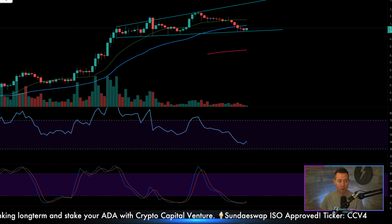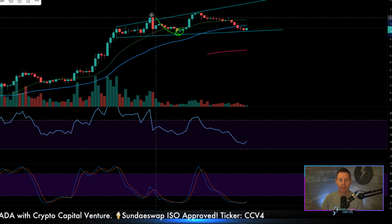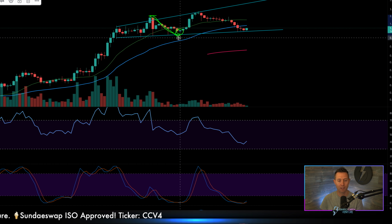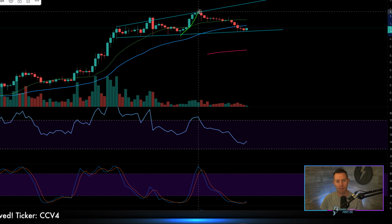If you remember, maybe you were here, maybe you weren't, back in July, there was a very big consolidation from like $2.50 to below a dollar. And there were a lot of people frustrated with ADA, and then we got the bounce.